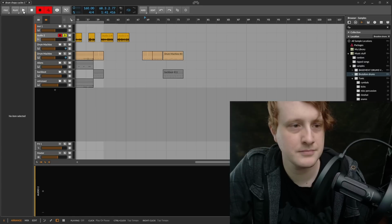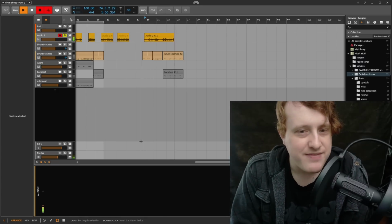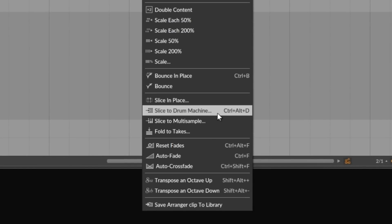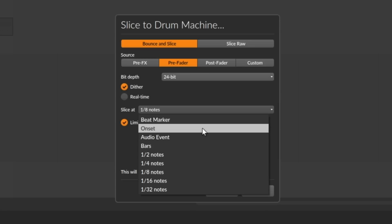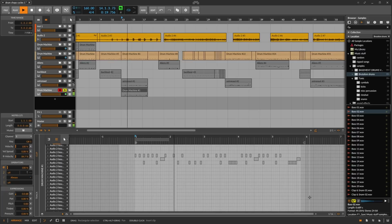Bitwig has this cool feature I found where you can record audio clips, right click and slice to drum machine, and it basically chops up the clip into equal amounts or where it detects sounds starting. And then you can throw a beat at it and it just kind of works.